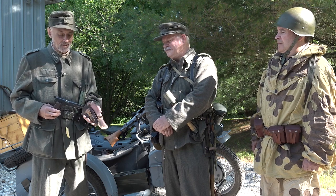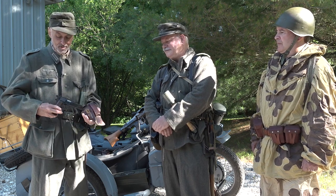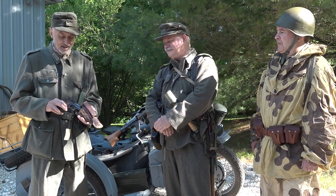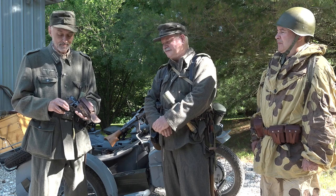This was actually a Luftwaffe holster. It had a spare magazine pouch on the front. And value on this handgun, they range from $1,000 to $2,000.